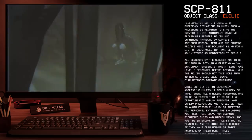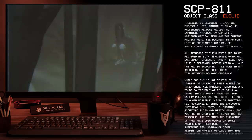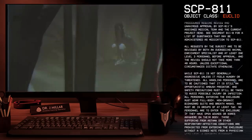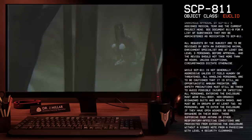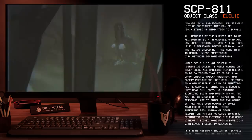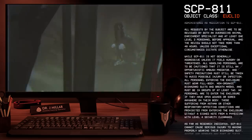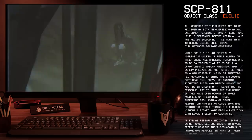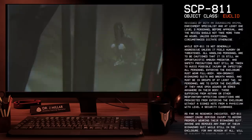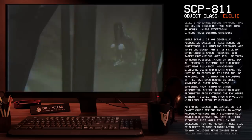All requests by the subject are to be reviewed by both an overseeing animal enrichment specialist and at least one level 3 personnel before approval, and the review should not take more than 48 hours unless exceptional circumstances dictate otherwise. While SCP-811 is not generally aggressive unless it feels hungry or threatened, all handling personnel are to be cautioned that it is still an opportunistic ambush predator, and safety precautions must still be taken to avoid injury or infection.